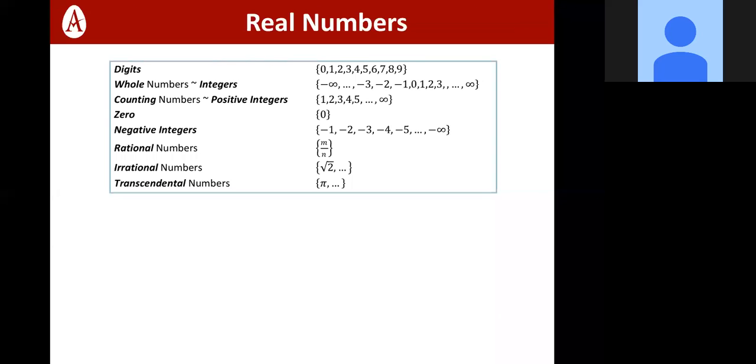In our numeric system, we have 10 digits from 0 to 9. That's why our numeric system is called decimal, because there are 10 digits. Most of the numbers we use in our everyday life are whole numbers, integers. The positive numbers are also called counting numbers.